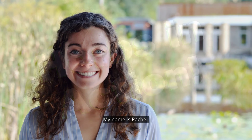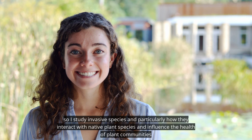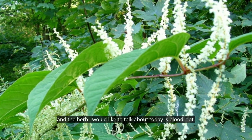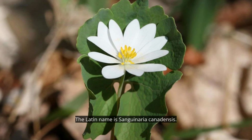My name is Rachel. I am a third-year graduate student at the University of Pittsburgh, and I am an invasion plant biologist. So I study invasive species and particularly how they interact with native plant species and influence the health of plant communities. And the herb I would like to talk about today is bloodroot. The Latin name is Sanguinaria canadensis.